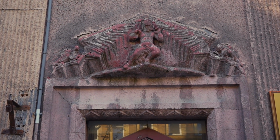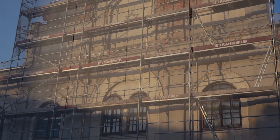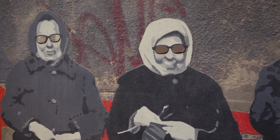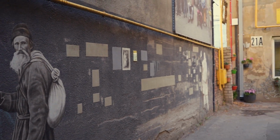When walking in Ožeškienė street, which is packed with modernist architecture, you can see an old big synagogue. It's under renovation now, but it's really beautiful. And there's a really interesting place behind it. It's called Kiemo Galerija, or Yard Gallery in English.